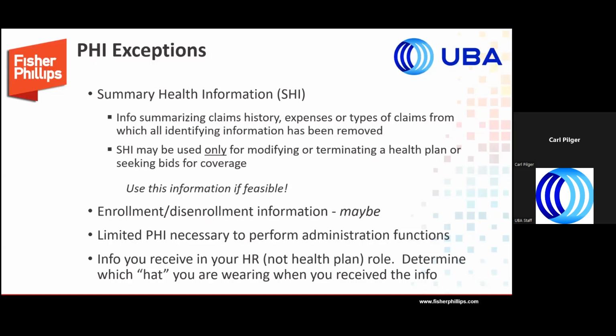anything that again could be used to identify an individual, such as social security number, even a medical record number or an account or plan participant number, any vehicle identification numbers, or any photographs or other biometric identifying information. If all of that type of information is not included and the information is general and it's just a summary of claims and expenses, and therefore I can't use it to get back to who it came from or who it relates to, then that's summary health information. And that summary health information isn't subject to these rules.